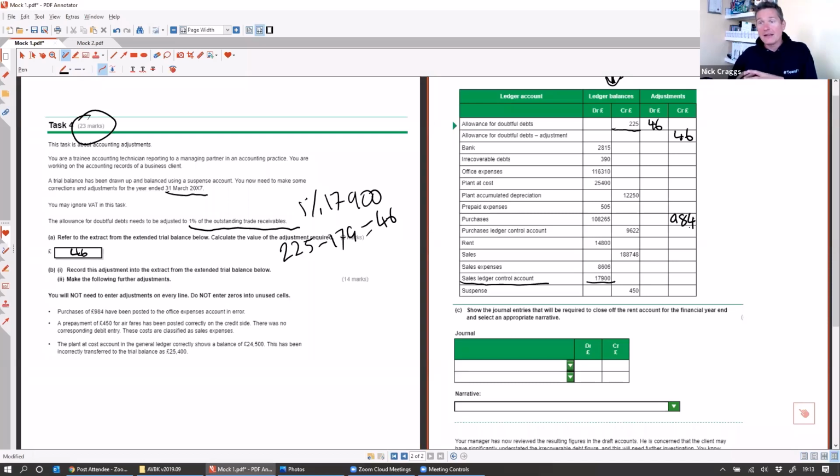And obviously it needs to go into where it should be, which is office expenses. So to increase an expense where it should have gone, we enter a debit of 984.